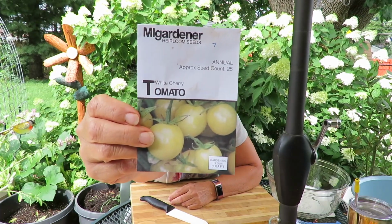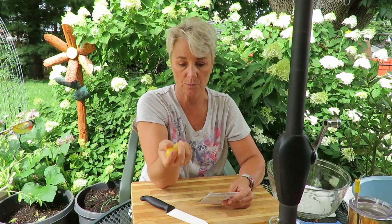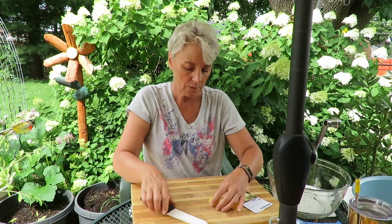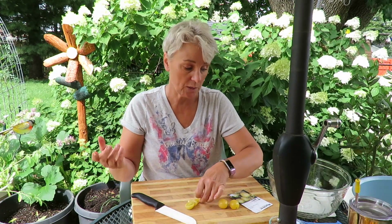Another cherry tomato that I have is white cherry. Now this particular variety does split. It's got a little thinner skin, which is why it splits.